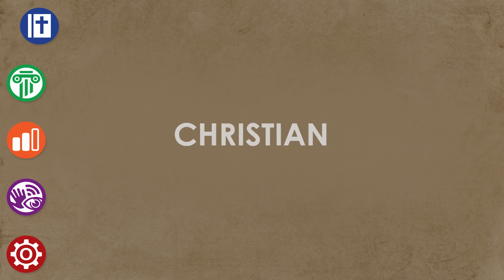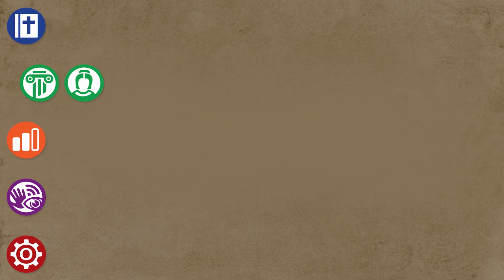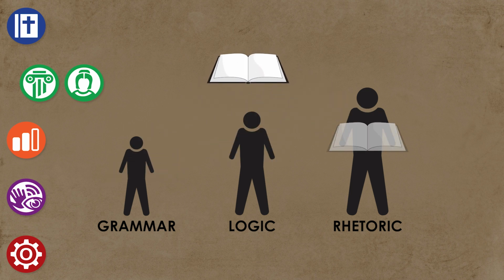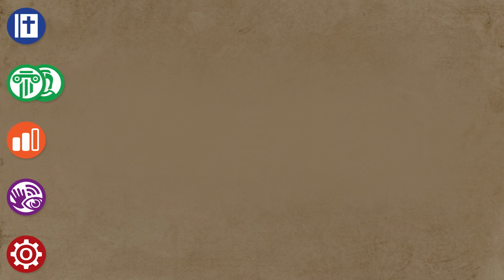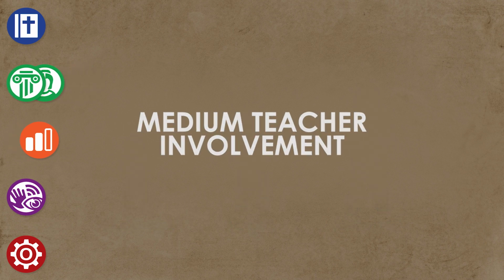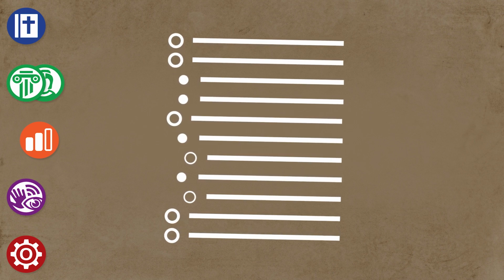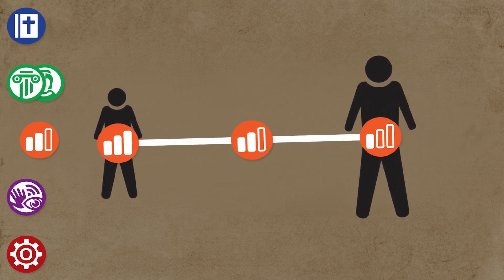BiblioPlan is a Christian program that takes both a classical and Charlotte Mason approach to learning. By breaking up students into their trivium levels and asking appropriate questions, that classical Socratic methodology is being applied. At the same time, the inclusion of good literature at every trivium stage brings in the Charlotte Mason approach to the learning style. This program requires medium teacher involvement. Lessons are thoroughly outlined and prepped for you in advance, but at younger levels, your involvement during the lesson will require more of your time.